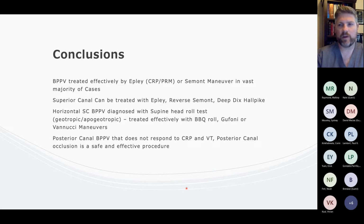The superior canal, of course, can be treated by the Epley, reverse Semont, or deep Dix-Hallpike, and then horizontal canal BPPV is diagnosed with the supine head roll test, which we looked at. Keep in mind the geotropic and apogeotropic forms, and how to diagnose those. They were treated effectively with the Lempert rotation, or the barbecue roll, the Gufoni maneuver, and the Vannucchi maneuvers.